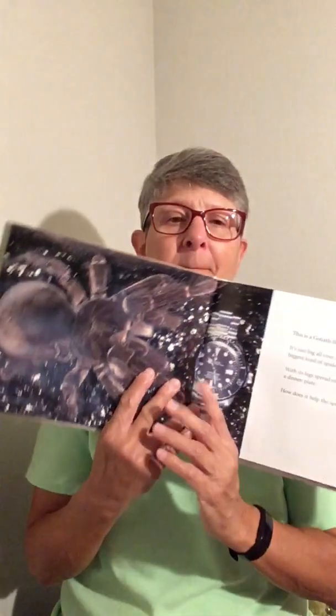This is a Goliath bird eater spider. It's just big all over. In fact, it's the world's biggest kind of spider. With its legs spread out, it may be as big as a dinner plate. How does it help the spider to be big? That is a big spider. This is a man's wristwatch. He's big.